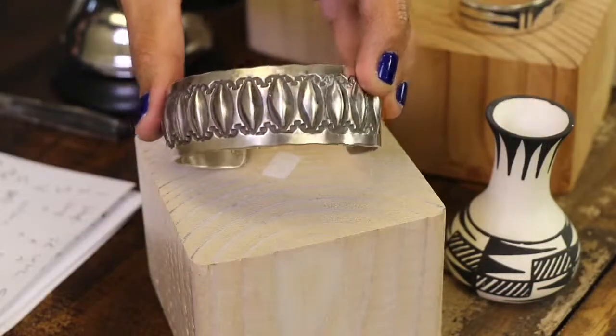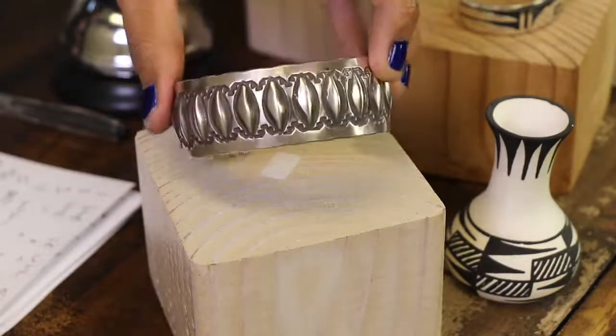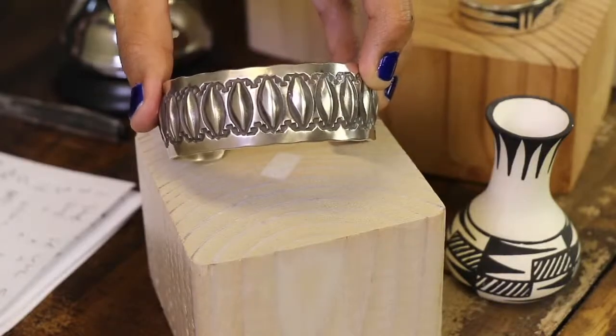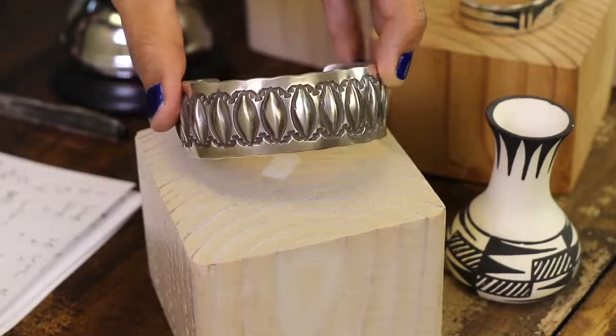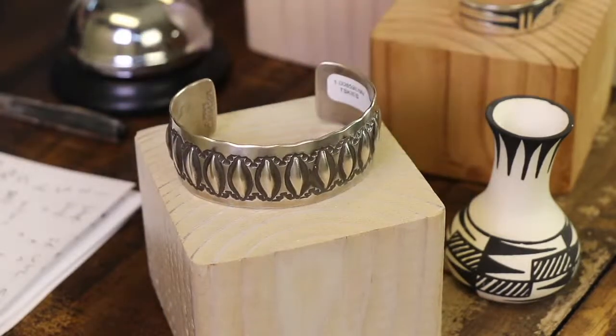Yeah, that's nice. Very neutral, so you can layer it. I feel like that's a good men's bracelet. It's very bold, with this square border. Men have that square, women have those nice curves, and men have those sharp angles. Sharp looking.